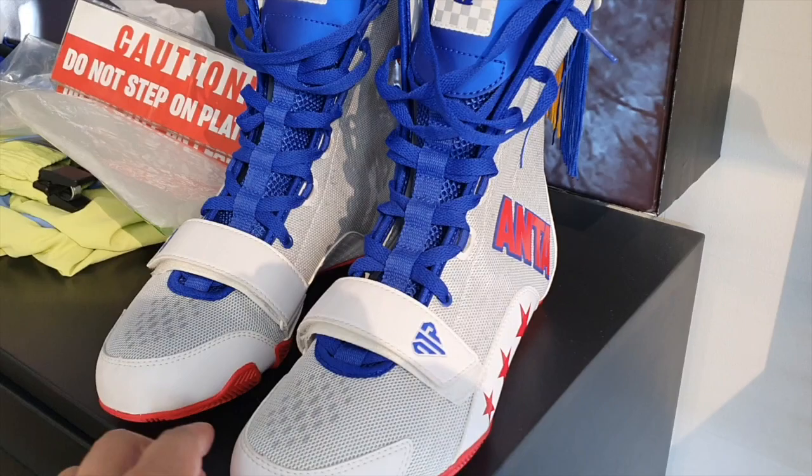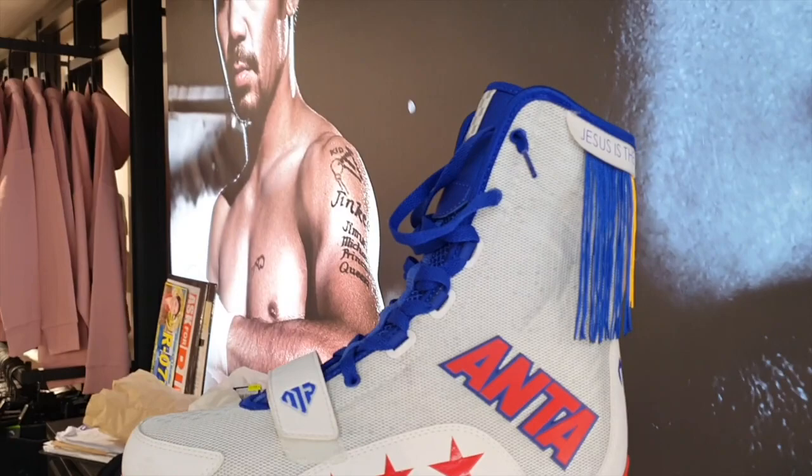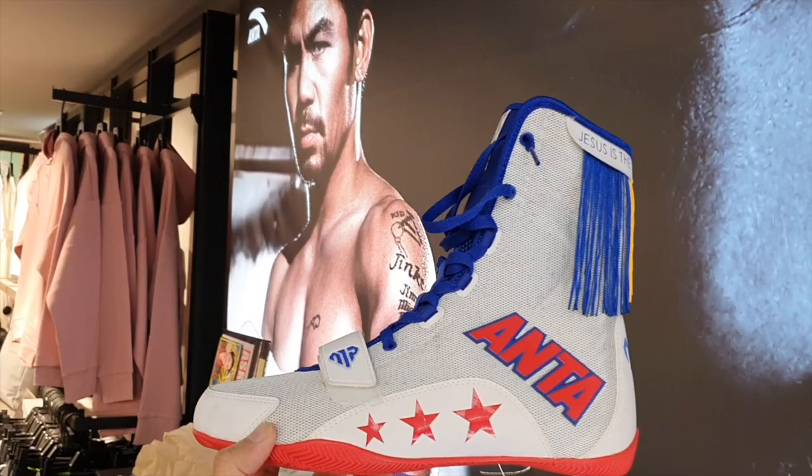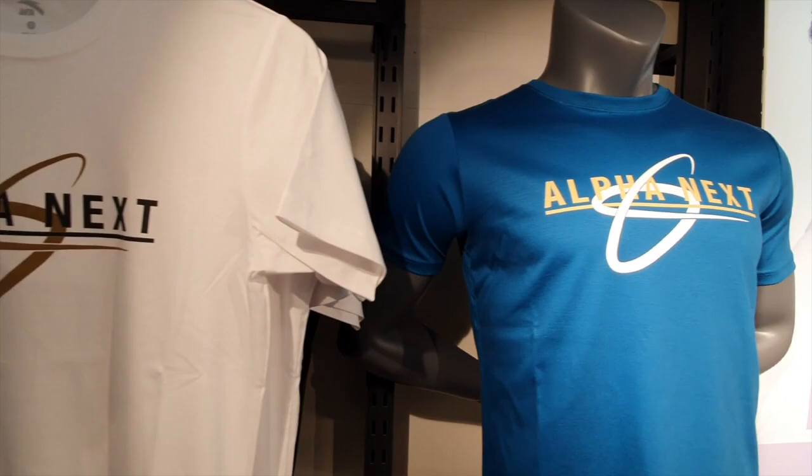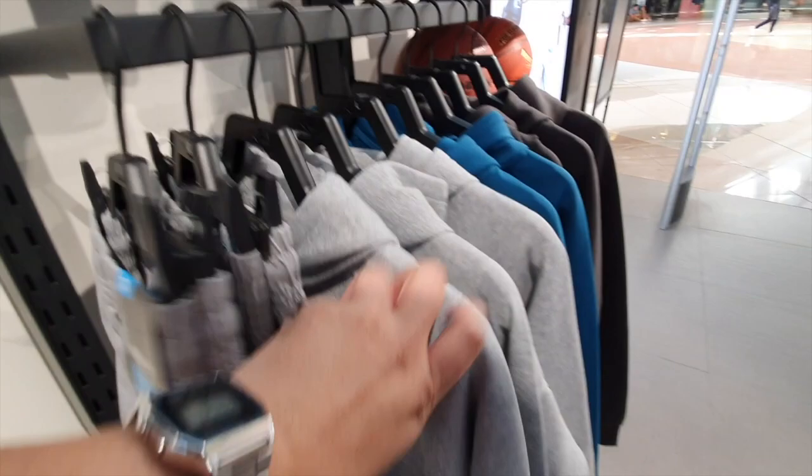While waiting for the cash register to open, let's have a quick look at Manny Pacquiao's boxing shoes, the People's Champ. Aside from the great shoes, Gordon Hayward's Alpha Next collection has a cool selection of shirts and hoodies.